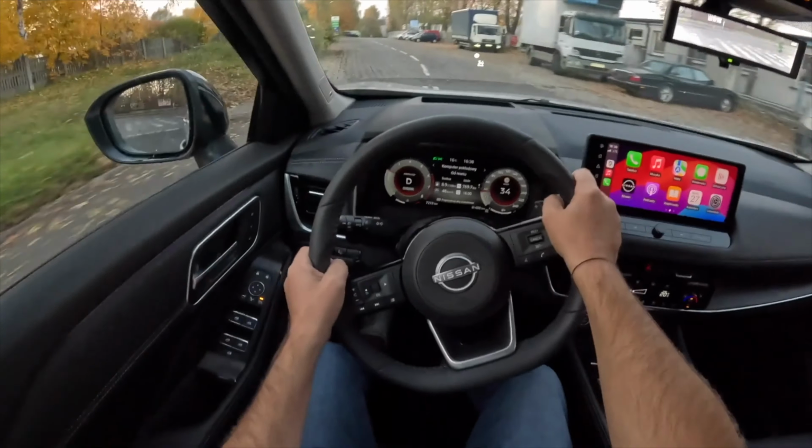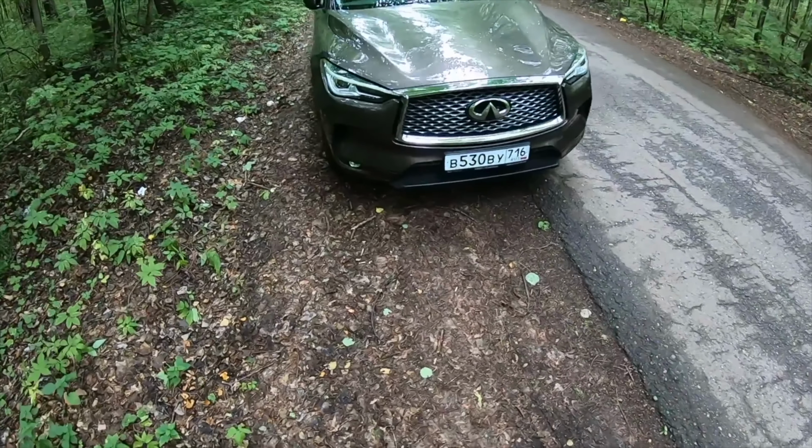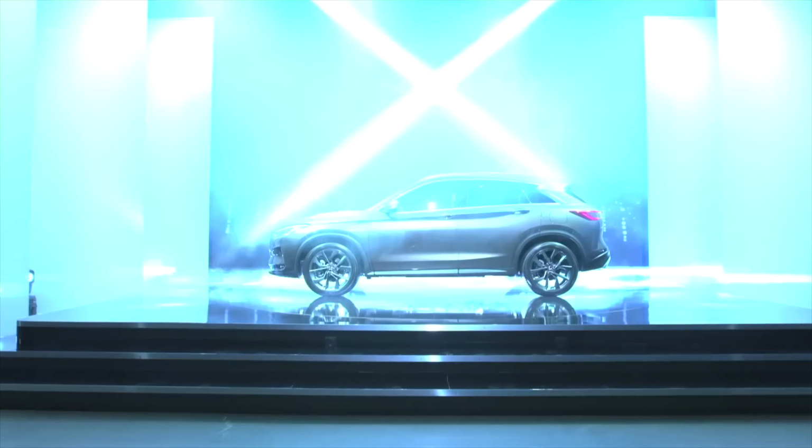Thoughtful planning is essential. Keep researching your options, and you are sure to find a vehicle that suits your needs perfectly. In ninth place is the Infiniti QX50.